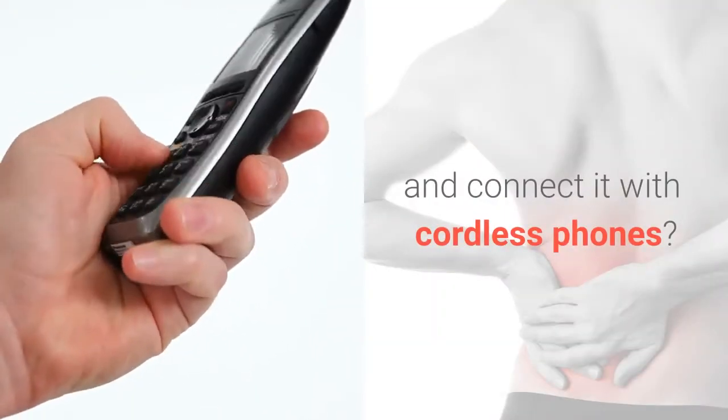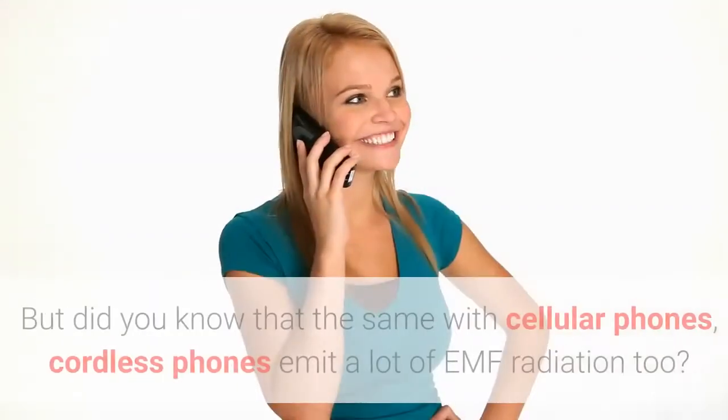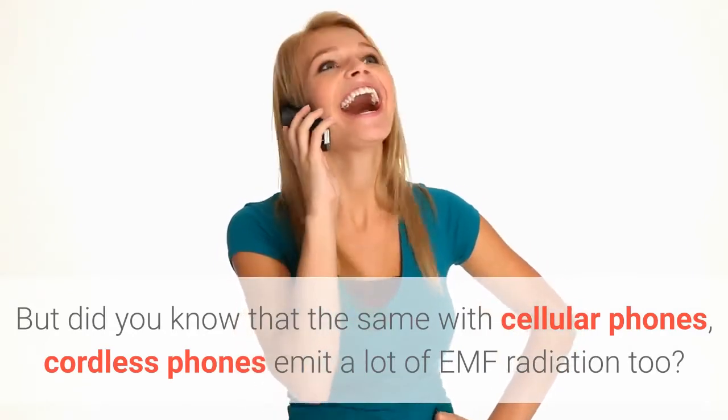Do you still have a landline at home and connect it with cordless phones? A cordless phone is portable and more convenient than a wired phone. But did you know that, like cellular phones, cordless phones emit a lot of EMF radiation too?